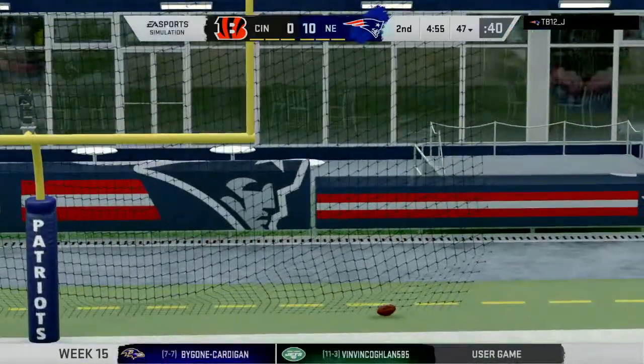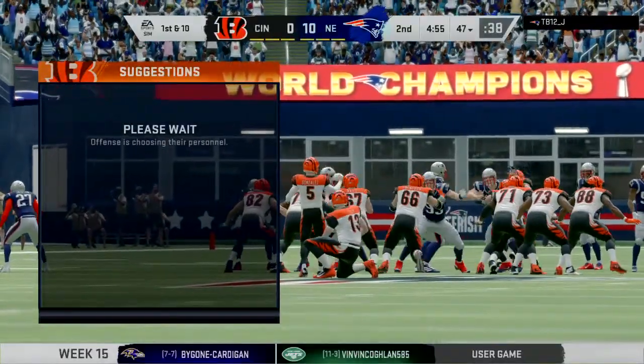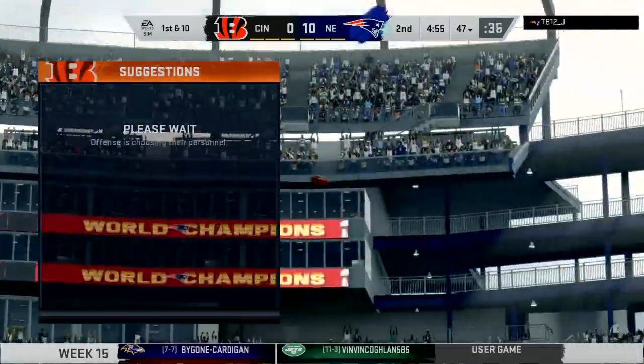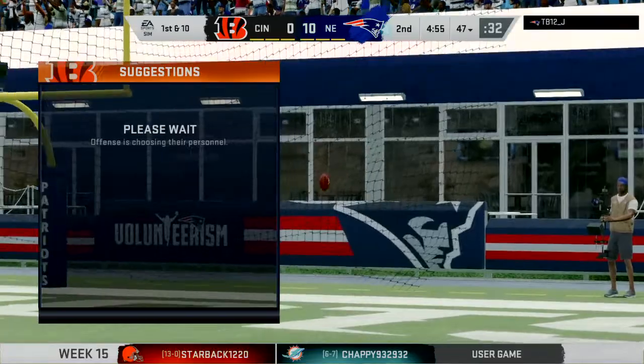Yeah, exactly right. 3rd down, you got to try and find something. There's nothing available there for him. Everything looked good. Good snap, good hold. Sometimes, though, the ball just doesn't want to go where you want it. And this one winds up no good.